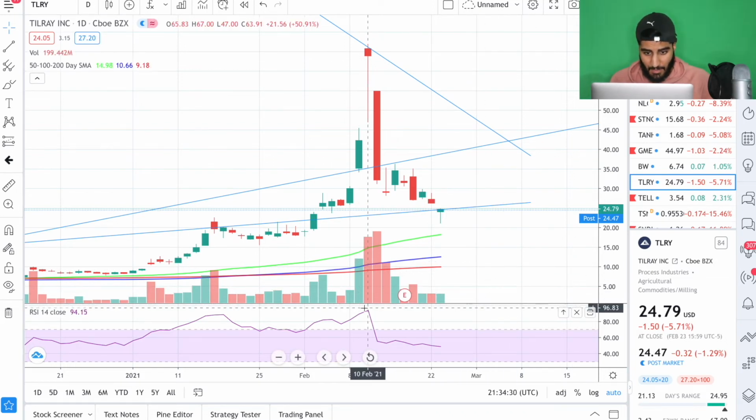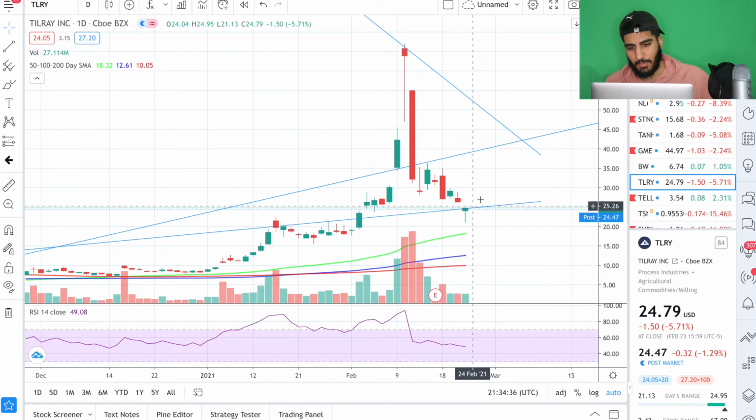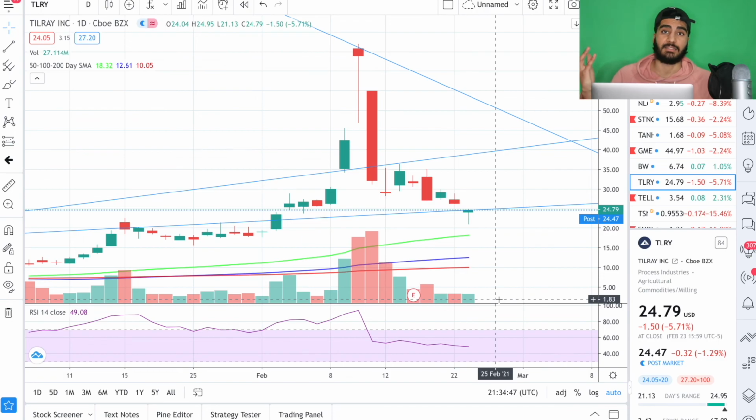You could see when we had that run up, we were at extreme levels here at 94. And so we have cooled off now, and we could start to see a nice little bump up here for a swing play. And those of you who are interested, if we just look at the buying and selling today, we were down 5.71, but we actually had more green today overall. And so that is a good sign to see in the markets.